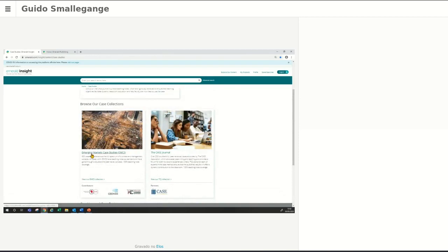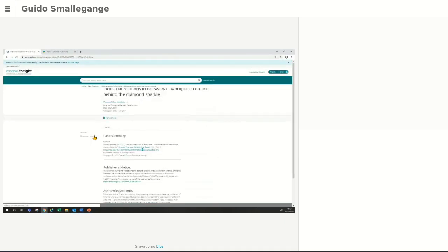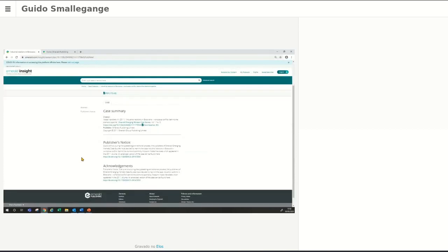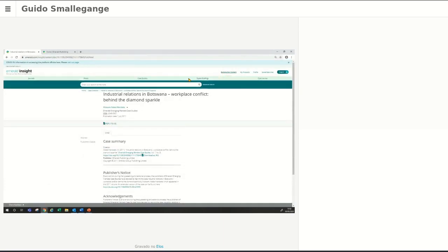So it's actually a great way, for example, if you have a professor who wants to discuss emerging market cases with the students, clicks on this link right there, and this will automatically take me to the search engine within the business cases. Right, so I can click on any of these links to the business cases, and it will actually show me the business case as such, and with a link directly to the business case. That's what you can do in Explore Our Content.